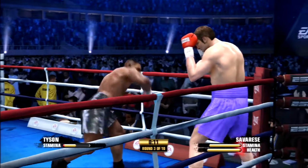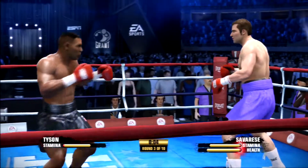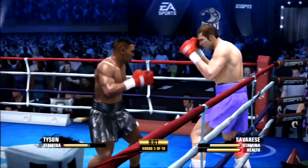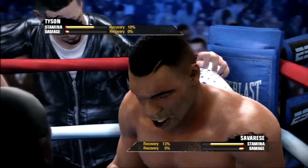Good block by Big. And the bell rings, signifying the end of the round.